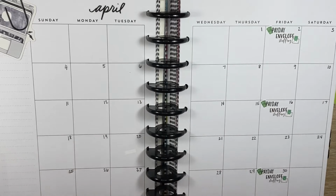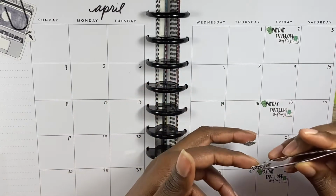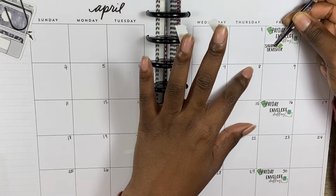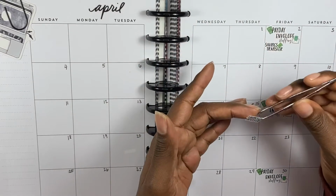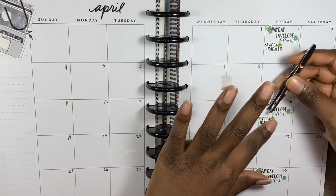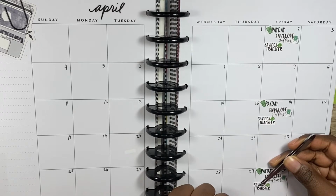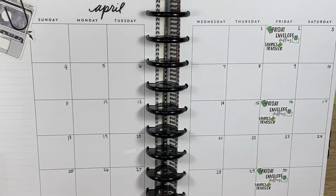I'm wondering if I should put them all down right now, in case I need to pick them up, but I think I'm just going to go with it and stick them down, because these stickers are so cute and I just really want to use them. So I'm going to go ahead and lay them down. All right, so I will be using these each pay period going forward. Okay, so Fridays are fully loaded.